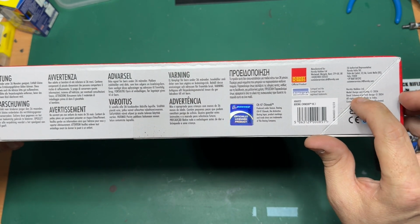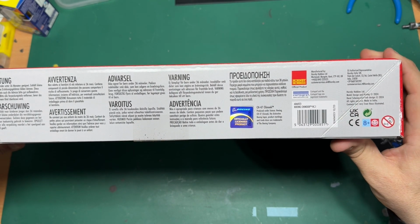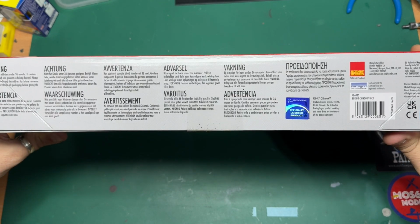It's cartograph decals in this, and it's officially licensed by Boeing. Yes, and again, on the side of the box it's saying it's a 2024 tooling. That's all you need to know.